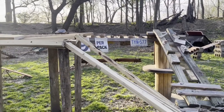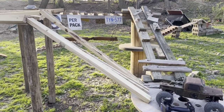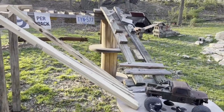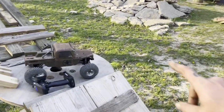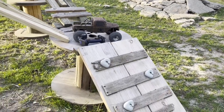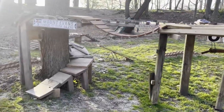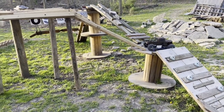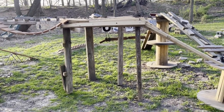And then these right here for the exit off of it, that's just temporary so I could run the suspension bridge. Eventually I'll have something to come down through here to this electric reel, and then I'll probably put something down off to the side there to the ground. And then this entire obstacle will be multi-directional. And eventually I may end up doing something else over on the other side of it as well.